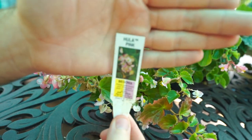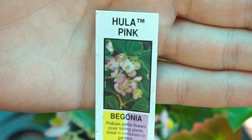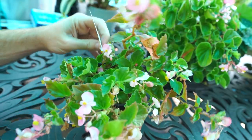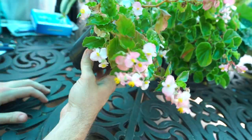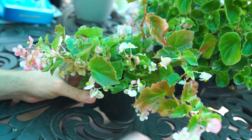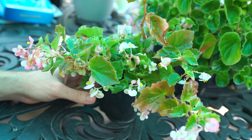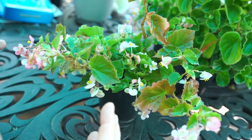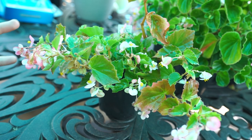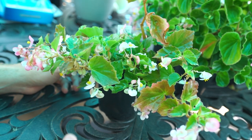Hula Pink. This is another one that I'm very excited about. Can you guess why? I don't know how you can read the tag. Size on this one, 10 inches tall by 18 to 20 inches wide. It's a trailer. Trailing begonias. I don't see them for sale very often. I see them for sale in the sense of like the Mistral Pink, the trailing begonias. A begonia where they are slightly more wide than they are tall and they flower so heavily that the flowers pull the plant down. And oftentimes those get called trailers.